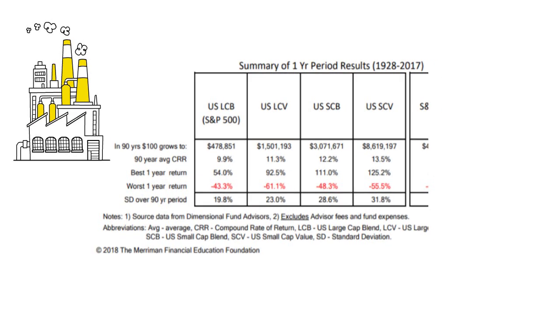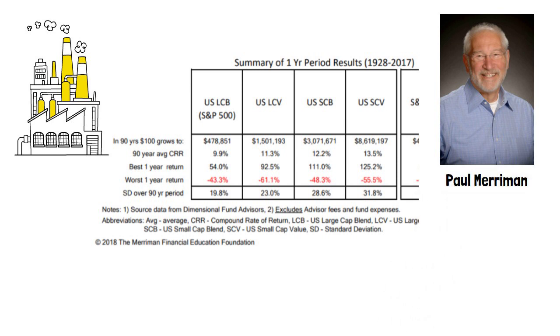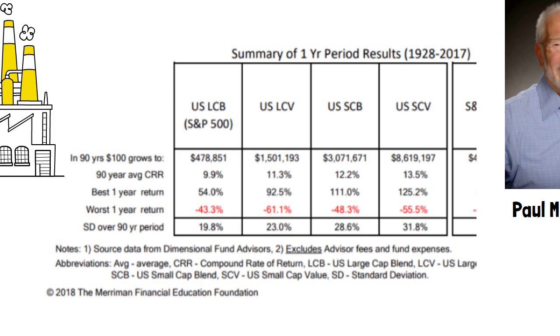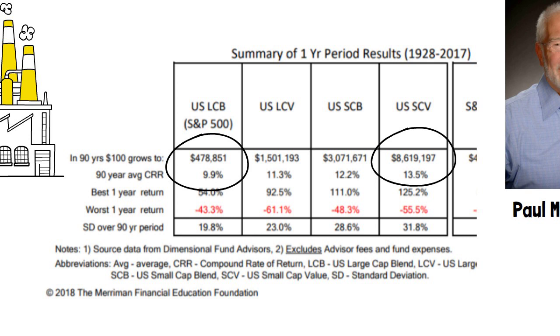Someone who has done a lot of work in this space is Paul Merriman. As you can see in this table from the Merriman Financial Education Foundation, it shows that $100 invested in small cap value outperformed the S&P 500 by an unbelievably huge amount. $100 grew to about $478,000 in the S&P 500 compared to $8.6 million in US small cap value from the period 1928 to 2017. Just remember, past performance is not a predictor of future performance.